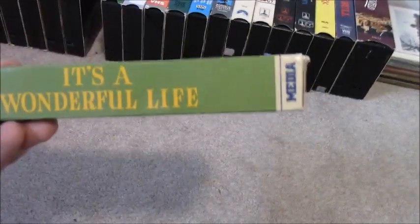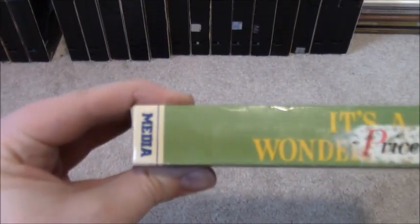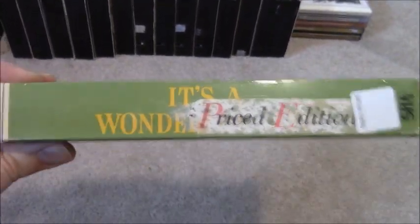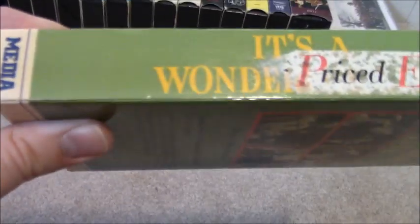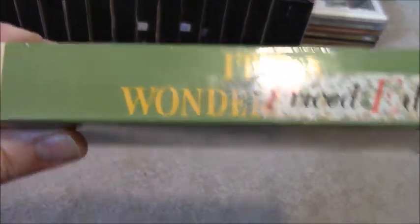Thought I'd get this tape for collecting purposes. This did have a sticker on the side that said Special Priced Edition. Unfortunately, the sticker has been half torn off, half peeled off.